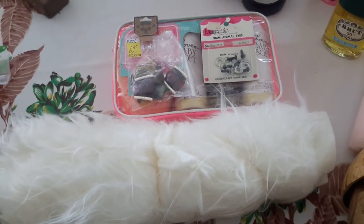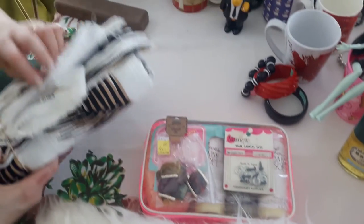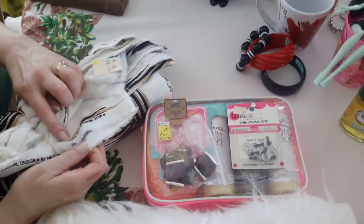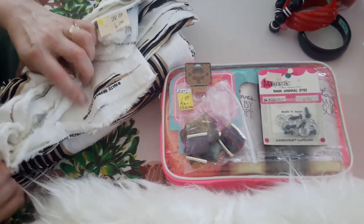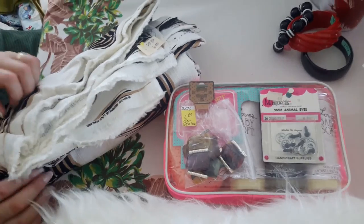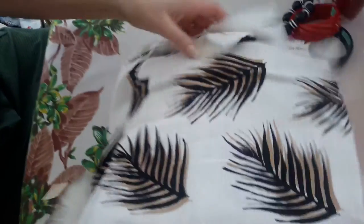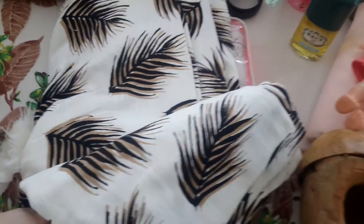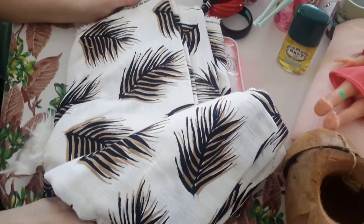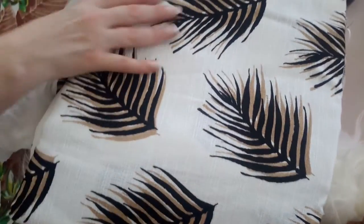And I got a really nice piece of bark cloth from, it's Nate Berkus. Ew. I thought it was new. I thought it was old. I think Nate Berkus is new stuff. I didn't know that. Mill Creek Fabrics. Well, it was just $6.